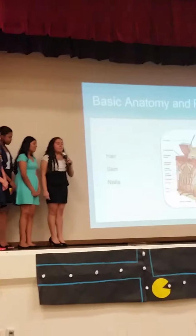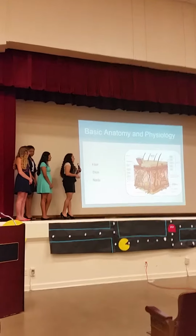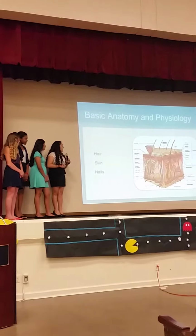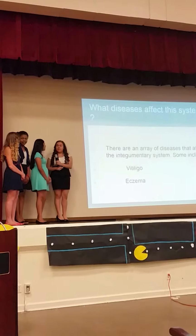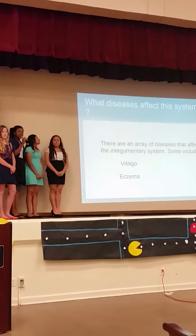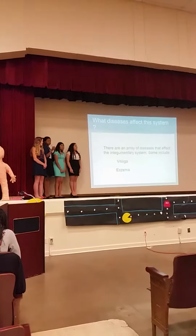So the basic anatomy and physiology. There are three layers: the epidermis, the dermis, and the subcutaneous layer. The integumentary system is made up of hair, skin, and nails. There are an array of diseases that affect the integumentary system. Some diseases include vitiligo and eczema.